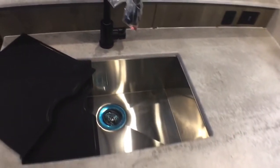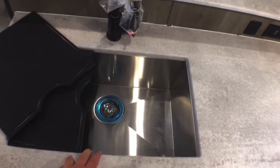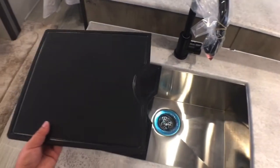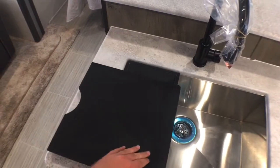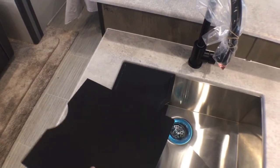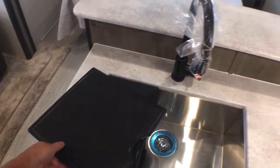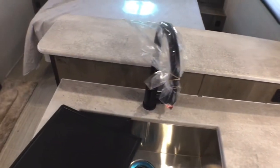You're going to have a one-piece farm style sink that is stainless steel with the dual cutting board covers. Pro tip, if you flip these over and put your knife marks here, it's going to keep these looking a little better up top, and that's what I recommend doing. And then you have the high-rise faucet there as well.